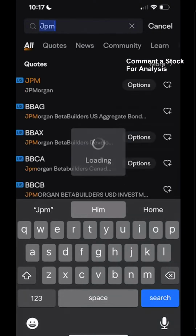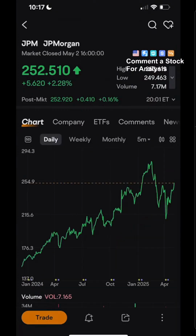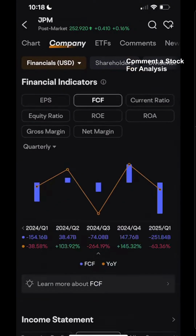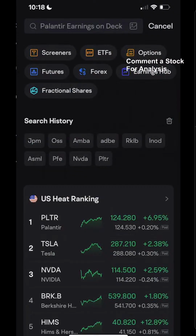Oh, here's a great bank right here. Probably the best bank out there. JP Morgan, too big to fail. If you buy this stock right now, you get a 2% dividend and the payout ratio is only at 25%. So they could easily double their dividend to a 4%. They just choose not to. They make so much net income, it's crazy. They literally make like 13 to 15 billion of net income every single quarter. And the nice dividend, that's a great dividend growth company. I just buy and hold that one for the long run.